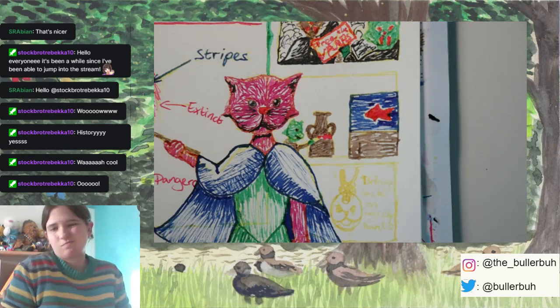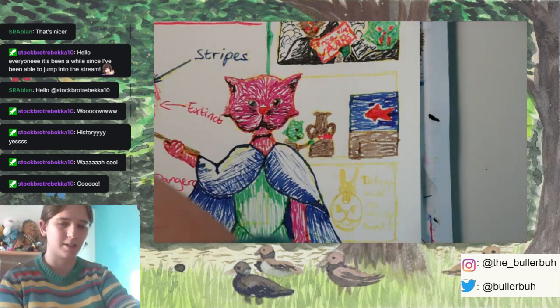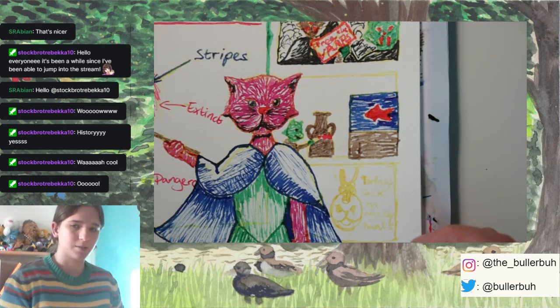The others, I'm going to have to figure out a name for the vampire organization as well. I think this just goes to show that picking names is hard.